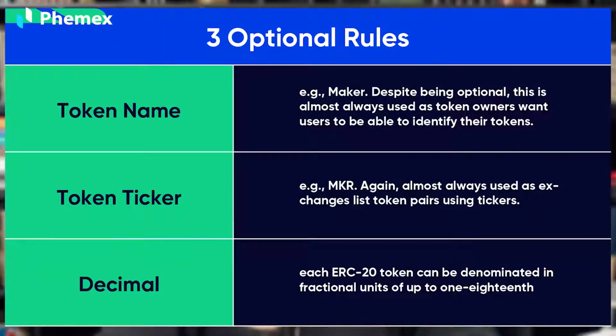Token name, for example, Maker. Despite being optional, this is almost always used as token owners want users to be able to identify their tokens. Token ticker, for example, MKR. Again, almost always used as exchanges list their token pairs using tickers. Decimal. Each ERC-20 token can be denominated in fractional units of up to 1/18.